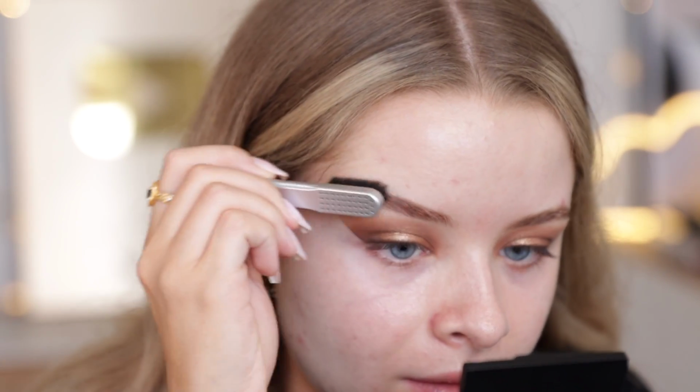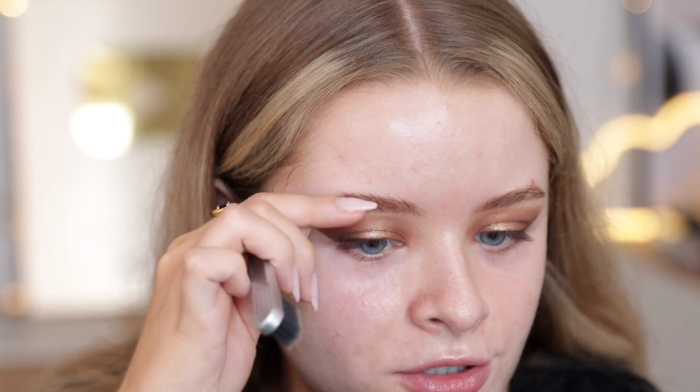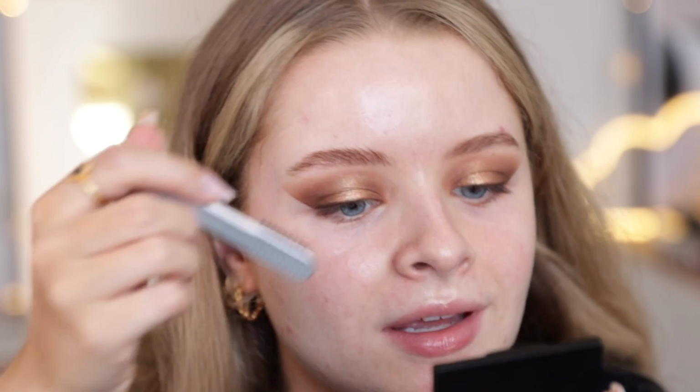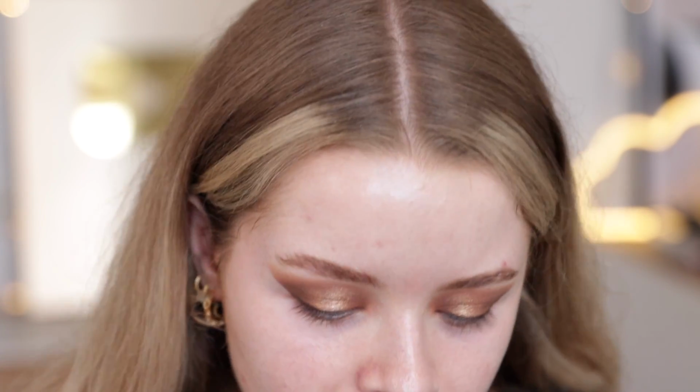It does have a nice big mirror in there, which is really handy, and it is quite thin, but it doesn't actually say whether you're supposed to mix it with water, so I guess we'll try it without first. Okay, yeah, without water, it's not really doing a whole lot. It's putting a bit of product through there, but they are not staying in place in the way that you would think brow soap would keep them.